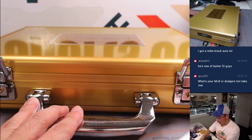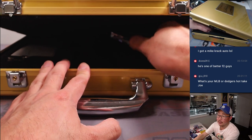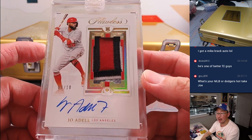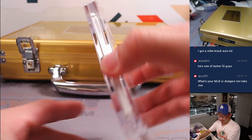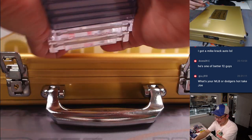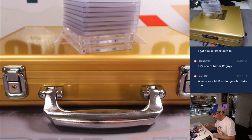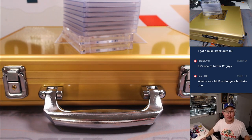All right, and the auto is Joe Adell, 3 out of 10, rookie patch and autograph. Is Joe Adell going to get some more playing time this year? I feel like he's kind of been a quadruple A guy. Nothing really to prove in triple A, but hasn't really broken to the majors just yet.